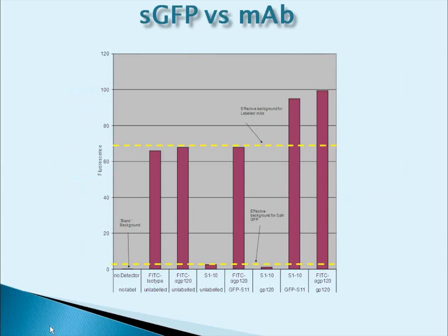However, they can be difficult to use in a homogeneous assay because of the nonspecific binding issues that are associated with it that require time-consuming washing and blocking steps. This slide compares the efficiency of split GFP technology to fluorescent antibodies in flow cytometry. Because we believe that the use of split GFP in flow cytometry with a known target would eliminate the extra steps of washing and blocking.